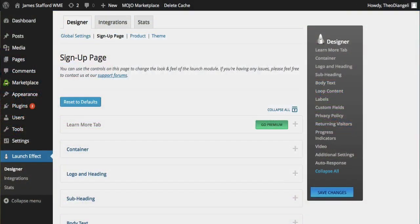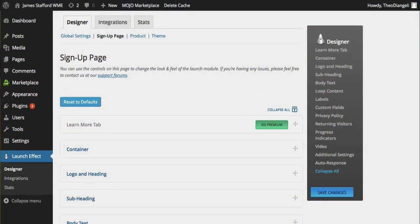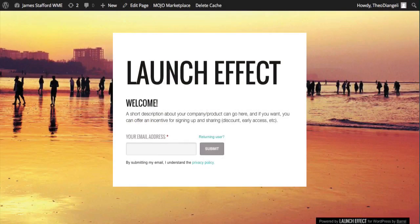The first one is Learn More tab, but it is grayed out. This means it's for the premium version of Launch Effect, so we can't use that right now. You will see a few tabs grayed out, but don't worry, we don't need those right now. Below that, we have a container, and this affects how the box looks in the middle of our website, which holds the email field, submit button, and text.